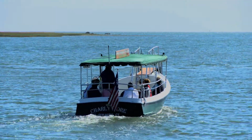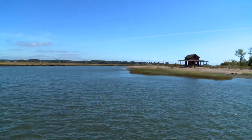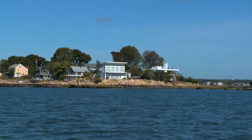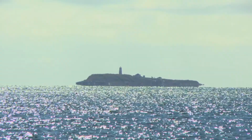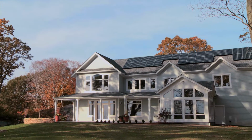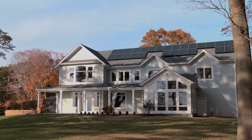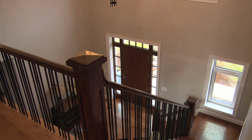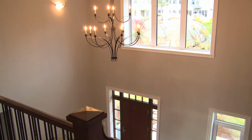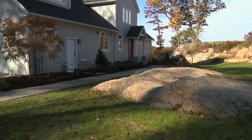Guilford's gorgeous coastline can be best appreciated from the water. The Charlie Moore of Grass Island Cruises is the town's only tour boat, which takes visitors into the quiet inlets, as well as out on Long Island Sound to see islands, lighthouses, and beautiful wildlife. Now this high-tech home is part of Guilford's history. The luxurious living space continues outside, where landscaping and stonework complete the coastal look.